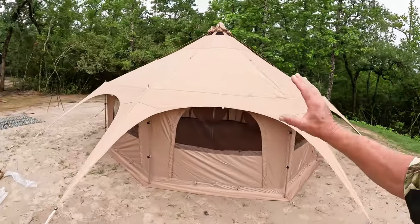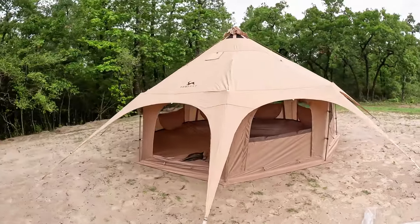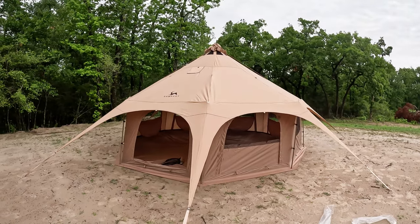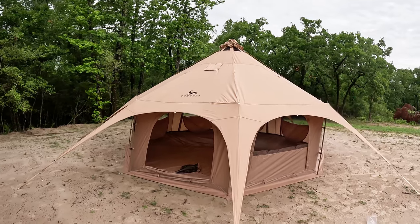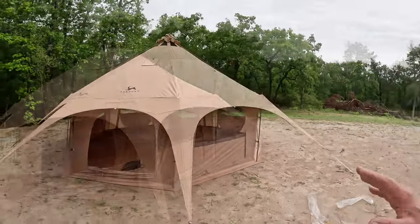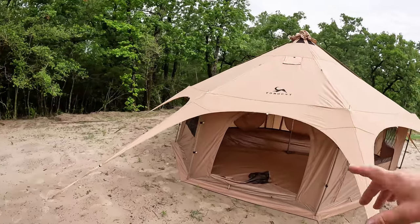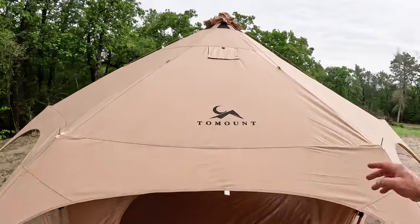I really like that every face is a door. So it doesn't matter how you set it up. You don't have to worry about your orientation. You notice I'm a little crooked there. I need to straighten that up. It's a learning experience. You learn as you do. No matter how you set it up, you've got a door facing in any direction.